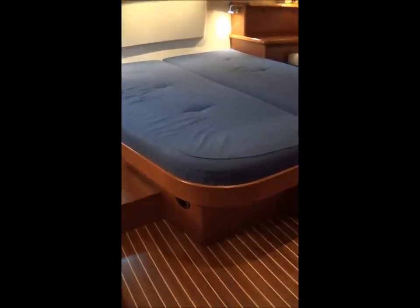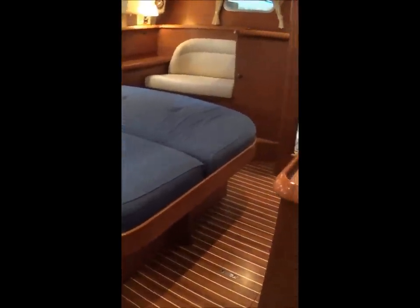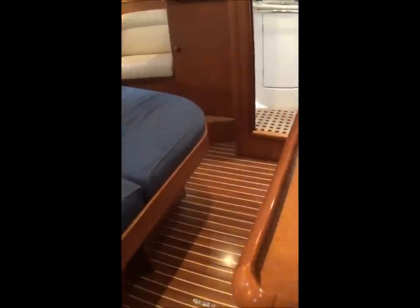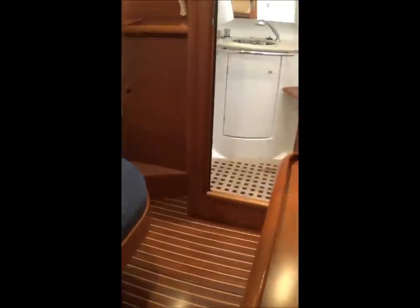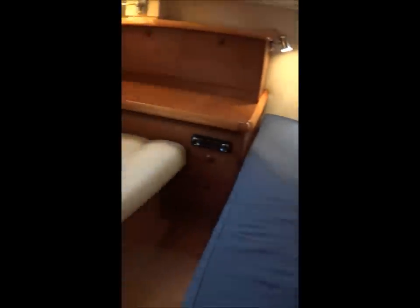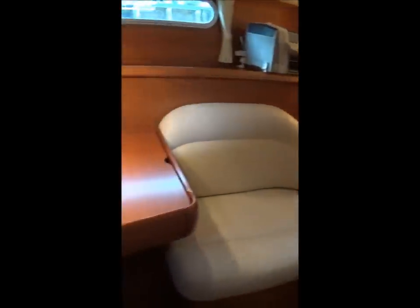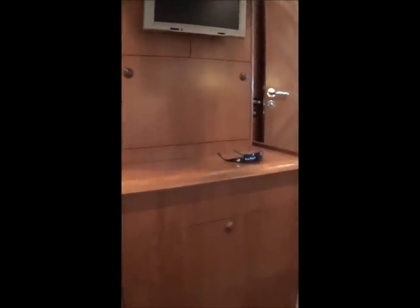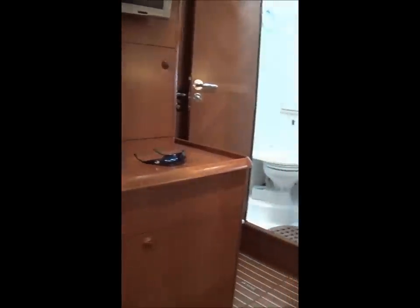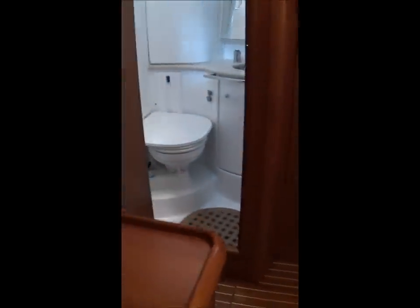One of the features that's made LORRAINE such a success is the large aft master. It's full beam. It's got two heads, port and starboard. Lots of storage. Two settees. And as we come around, we'll see the opening ports, the aft end, and hull ports. At the head of the queen berth, we have the flat screen TV, and the second head in the master.